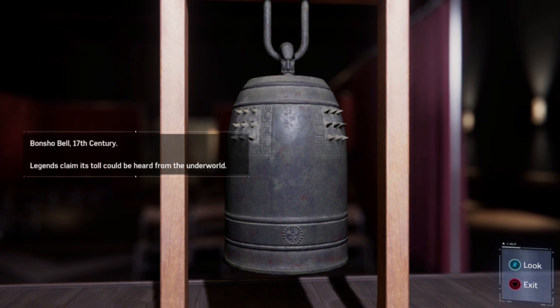Boncho bell, 17th century. Legends claim its toll could be heard from the underworld.